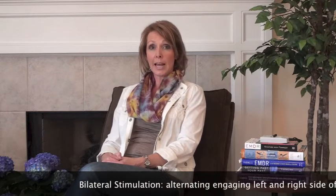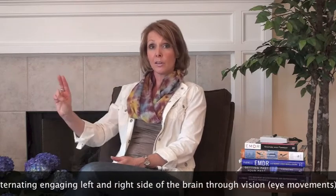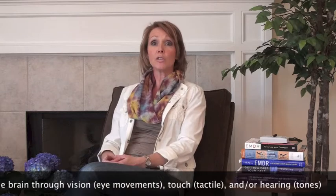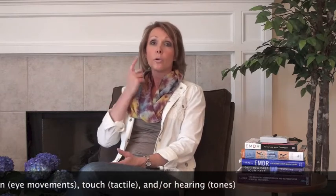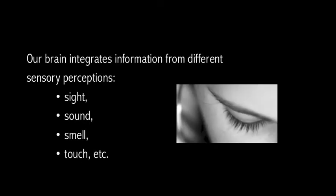We also use other bilateral stimulation. Bilateral stimulation basically means that we engage your brain halves in alternating ways. We do that with the eye movements, but we can also do it with tapping, so tactile stimulation, or auditory. So I have a headset that we can use and we hear alternating beeps, for example.